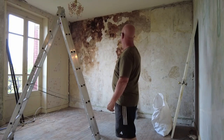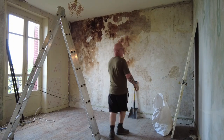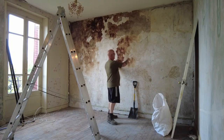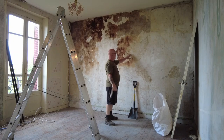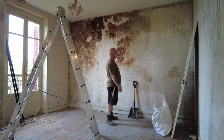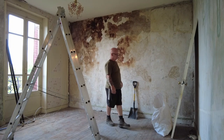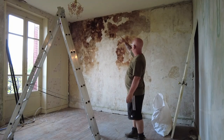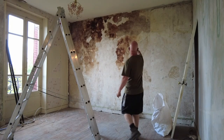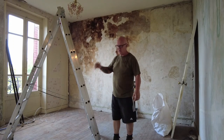Well, as you can see, I've stripped all the paper off. I've taken all the loose plaster off as well. What's all this down to here? It's like two different coatings. It's like the old days when we used to have the bonding and then the plaster over the top. Exactly the same principle as that. So I've stripped that off and brushed all that wall down. That's all bone dry, that's not damp at all. Up there's a bit damp, but as I say, that'll get sorted out.